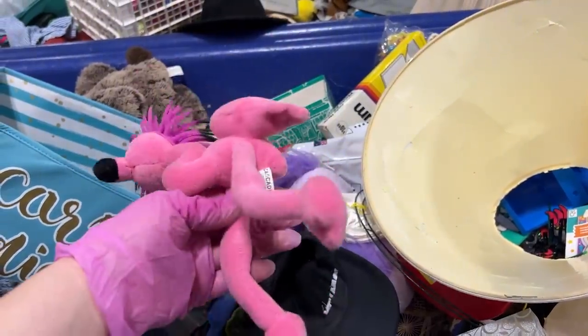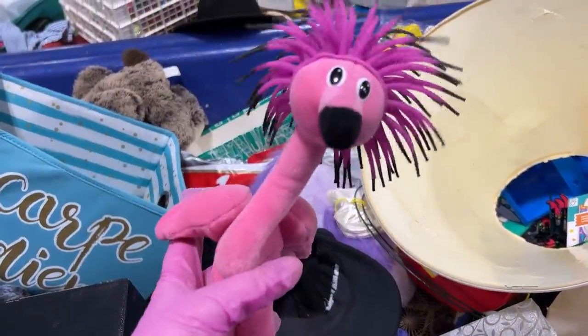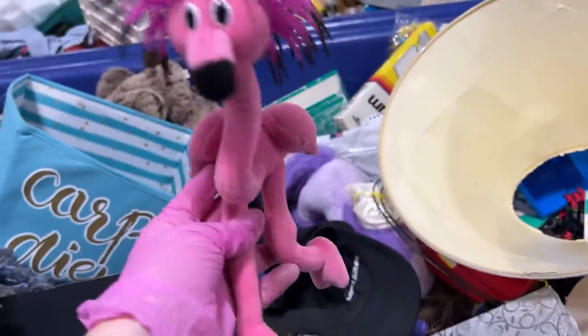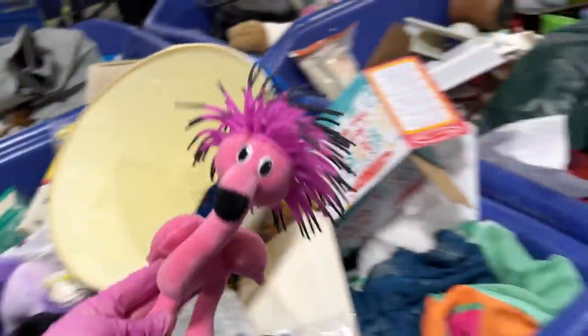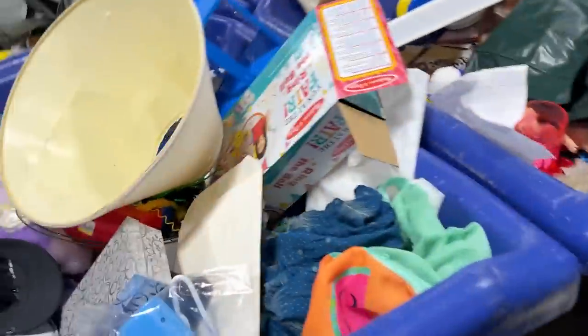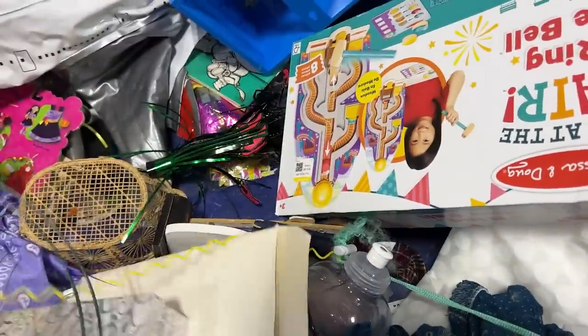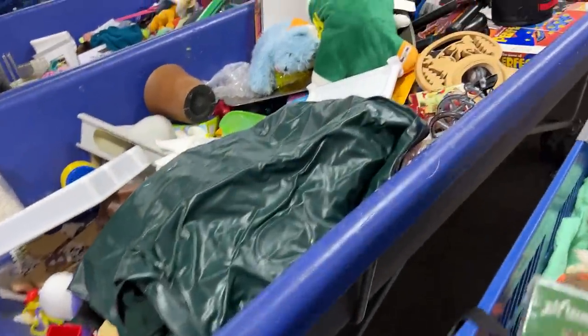Puzzle. Sorry. Oh, you're good. I pulled this little guy out. Look at his funny, like, rubber hair. And it's bendable, so you could really get it sitting on your shelf or something. Definitely going into the cart. The cart's getting pretty full. I'm just surprising myself. I'm like, wow, we found some really good stuff in here. I can't wait to go through the cart and check everything out.